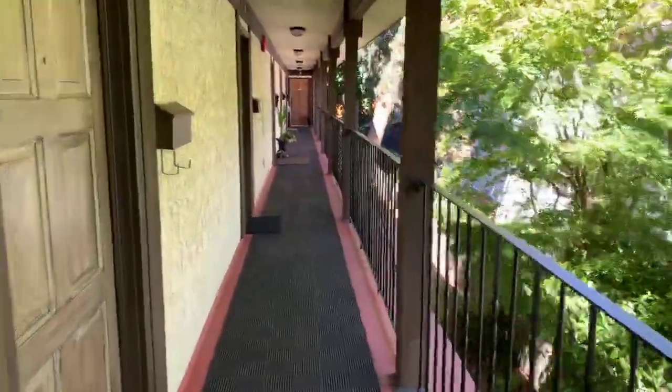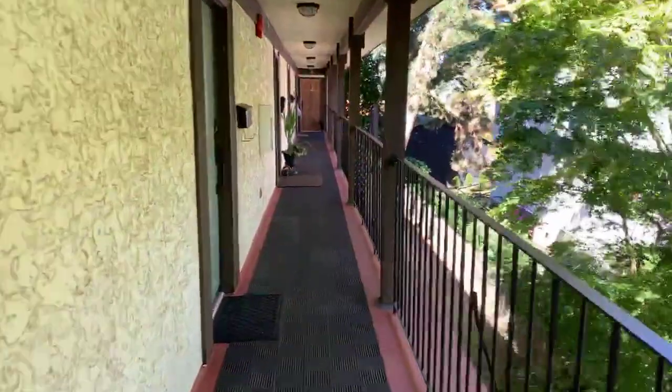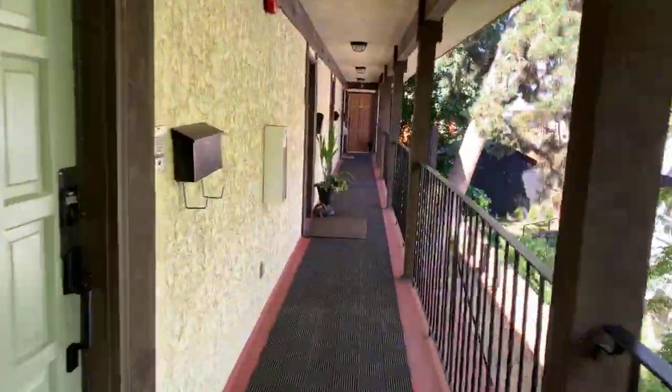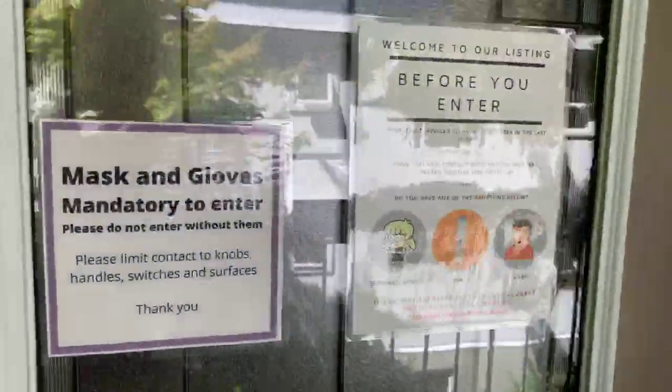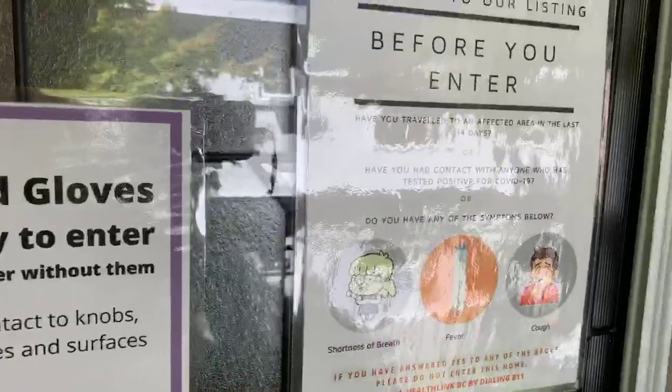And I'm taking you towards unit number 5. And here we go. Of course, we are undergoing all of our COVID protocols, so we have our signs and everything up. And if you just give me a brief moment, I like to put a mask on, because that's what we do when we're in people's homes.